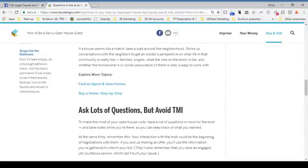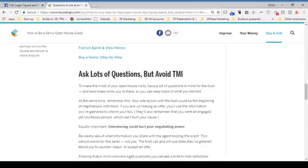Now, if a house seems like a match, take a walk around the neighborhood. Strike up conversations with the neighbors to get an insider's perspective on what life in that community is really like. Families, singles, what the vibe on the block is like, and whether the homeowners or condo association, if there is one, is easy to work with.